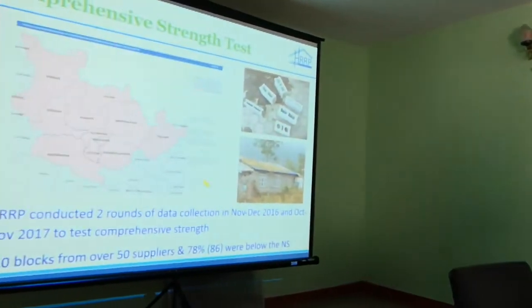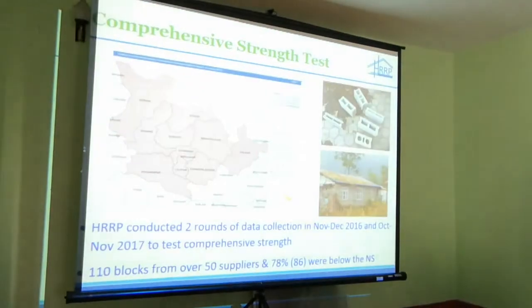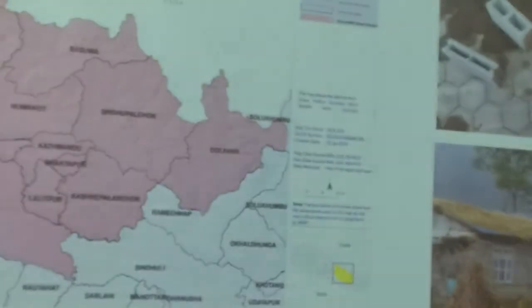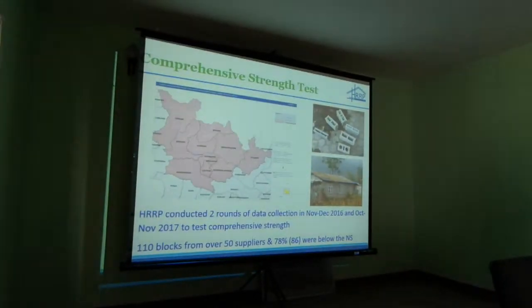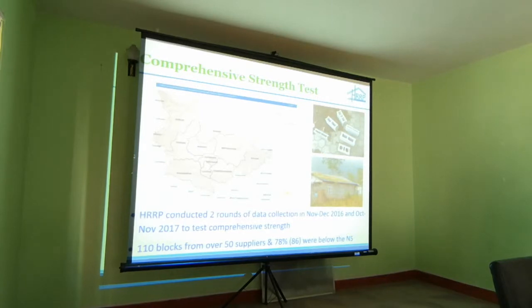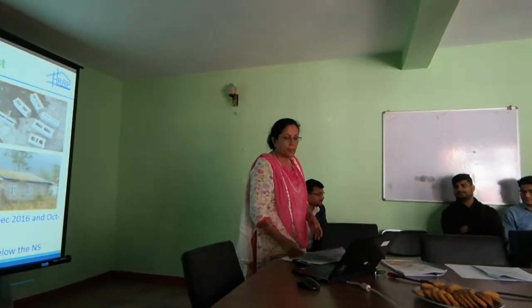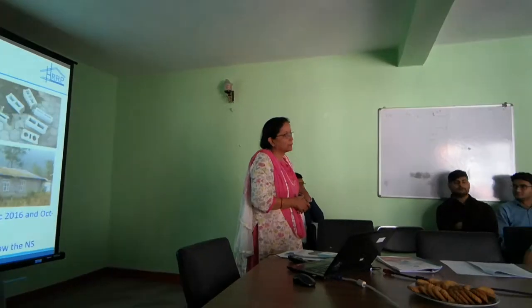So after that, we have all tests and standards for brick, but nothing as such for hollow concrete block. So HRRP did two rounds of collection in November, December 2017, and this is the result. At that time we tested 110 blocks from 50 suppliers, and 78% of them were below the Nepali standards. So there was a need to do something about the buildings that are coming up after the earthquake.